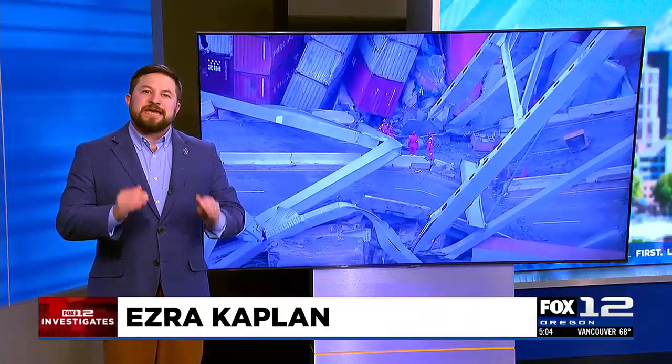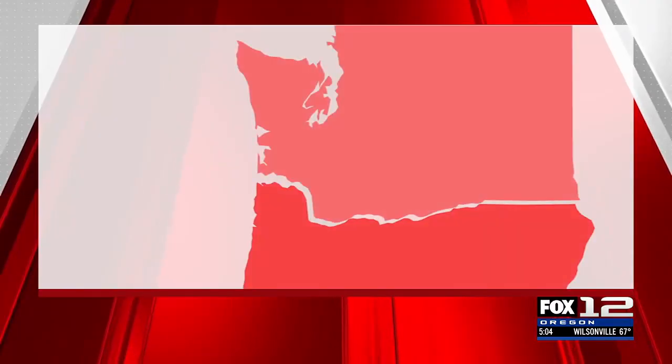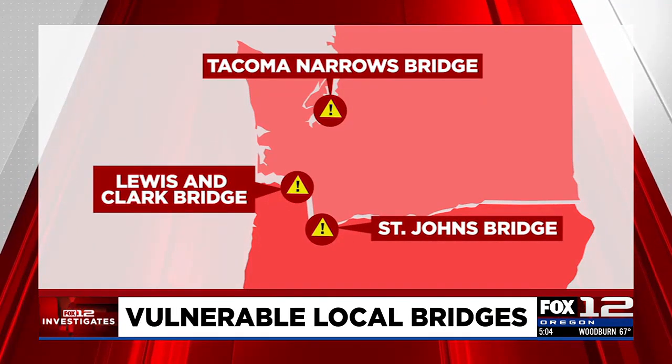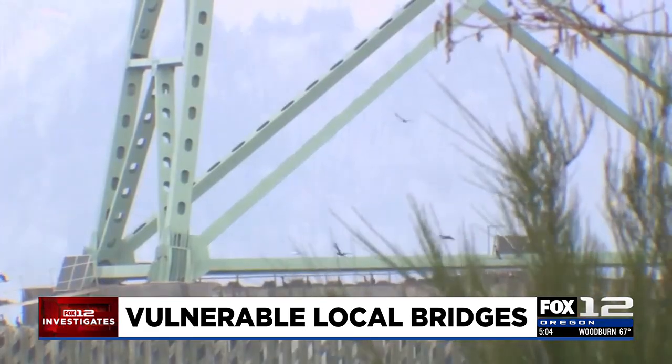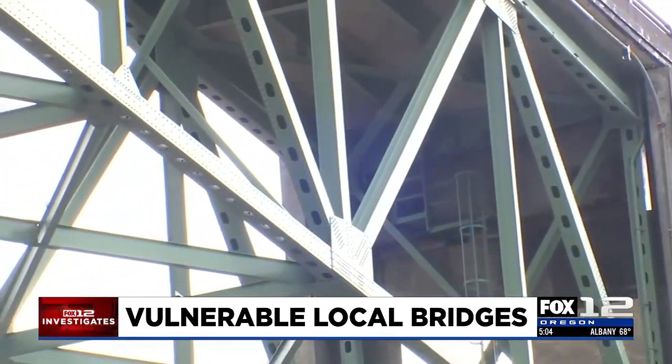Yeah, that's right. The Wall Street Journal found that fewer than 10 bridges in the U.S. have the clearance of the Francis Scott Key Bridge in Baltimore. And 3 of those are in the Pacific Northwest. The St. John's and the Tacoma Narrows are both suspension bridges. The Lewis and Clark is a cantilever bridge. What they all have in common is robust engineering, placing enormous tension on steel components.